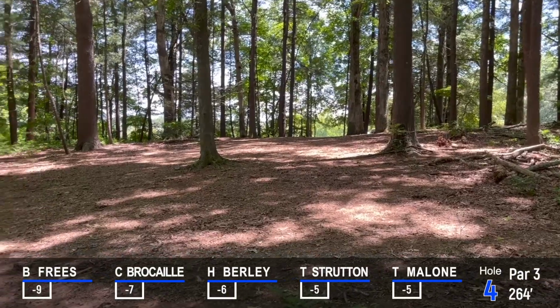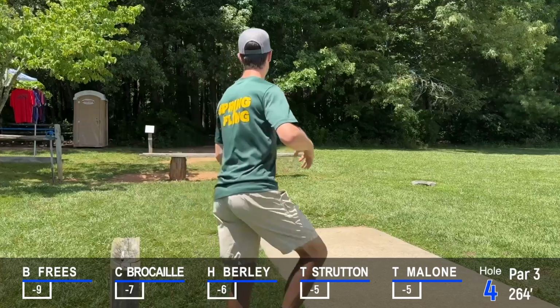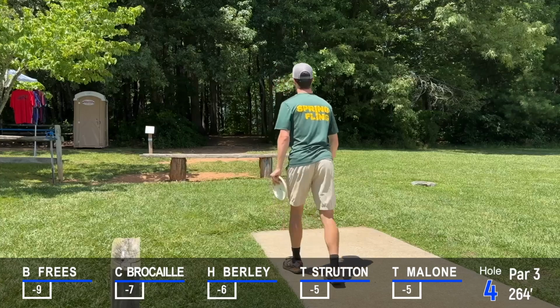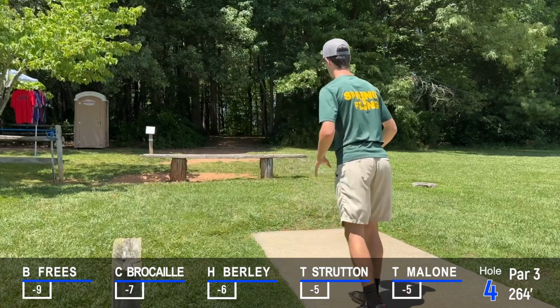There's more like what you want. Stay clean. That's a great looking shot right there and checks up perfectly. Caleb putting a little bit of pressure on Bryan, trying to chase him down. He saw Bryan hit an early tree and said, I'm going to put this one next to the basket. I'm going to get that stroke, and I'm coming for you. He is definitely taking advantage there.